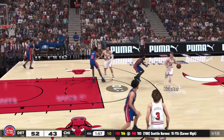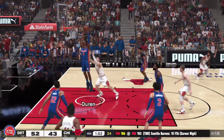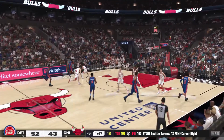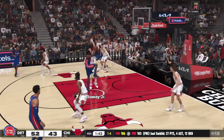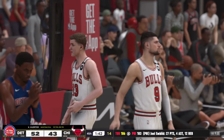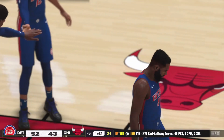Vucevic is screen on Hardaway. Huerter passes to Vucevic. Misses from short range. Detroit has gotten off 4 3-pointers in the final quarter, and 2 of them have fallen. Here's Hardaway, and he's fouled pretty hard on that shot, but he's got the chance to pick up the points at the line. And you can see the competitiveness in Hardaway Jr.